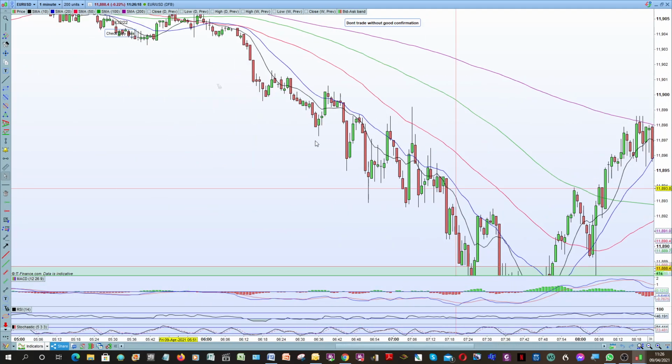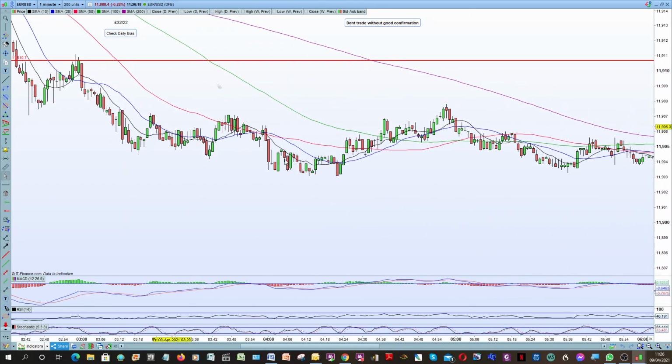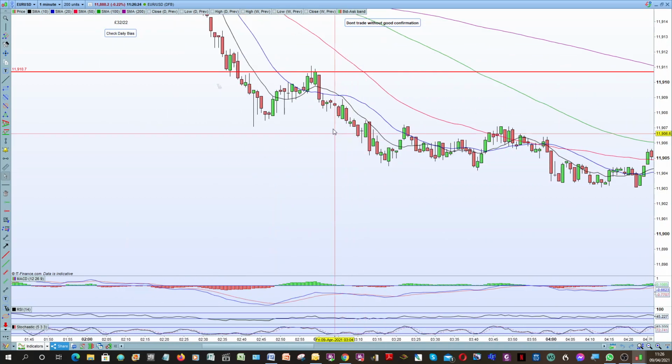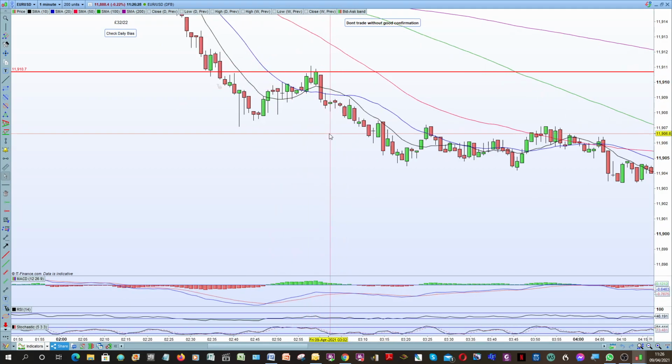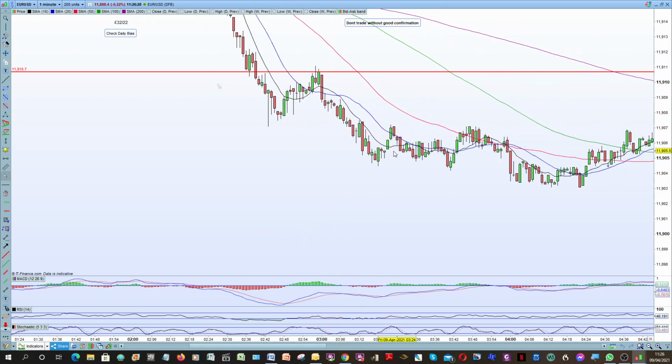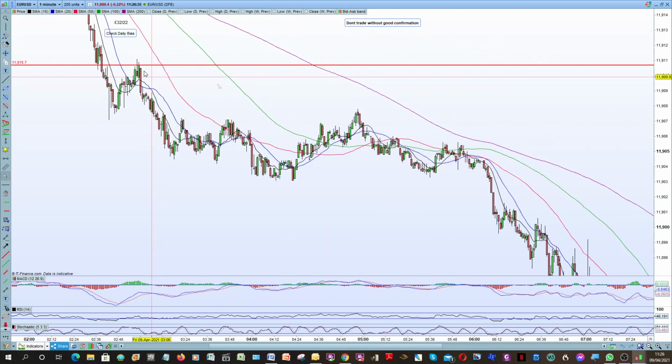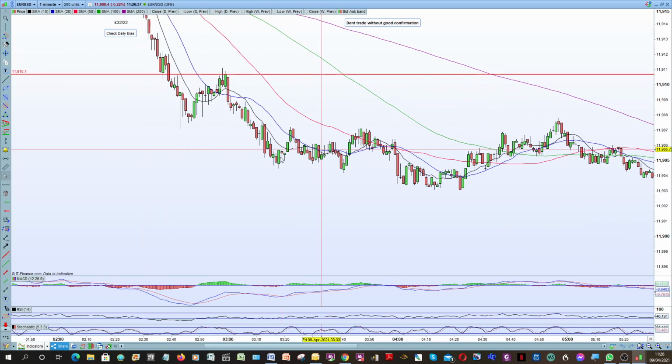Can I even go back that far on 200 units? I don't know. There you go. Okay, so here on the 1 minute you have the indecision candle, so you could even get in on a really tight entry there if you were gutsy enough to do that, but then have a really good sort of risk reward on that. And that's really what you're looking for.